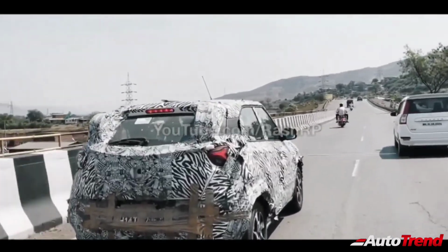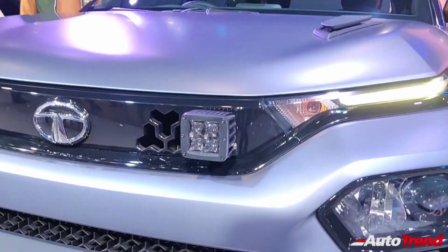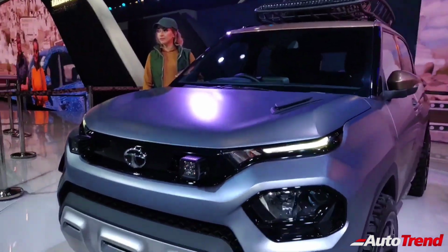This Tata HBX or the Hornbill is claimed to be a rival for all the tall boy hatchbacks and compact SUVs, starting with the Maruti Suzuki WagonR, the Maruti Suzuki Ignis, and even the latest 4-meter compact SUVs, the Renault Kiger and the Nissan Magnite. Before we get into the details, let's first talk about the roots of this subcompact HBX SUV.